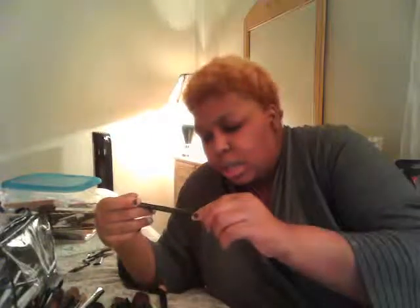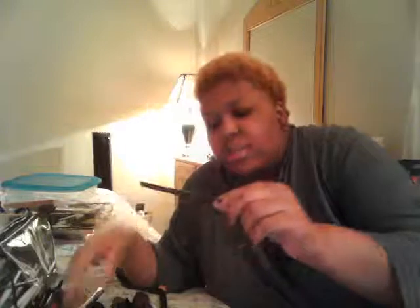This is an e.l.f. Professional Eyeshadow Brush. This is an e.l.f. eyeshadow brush, and this is from the Sun Kiss collection. This is an Elizabeth Arden brush. I don't know what it's for. This is an e.l.f. Professional Concealer Brush. Excuse me. This is the e.l.f. Smudging Brush. This is an e.l.f. Professional Foundation Brush. This is the H&M BB Cream Brush.